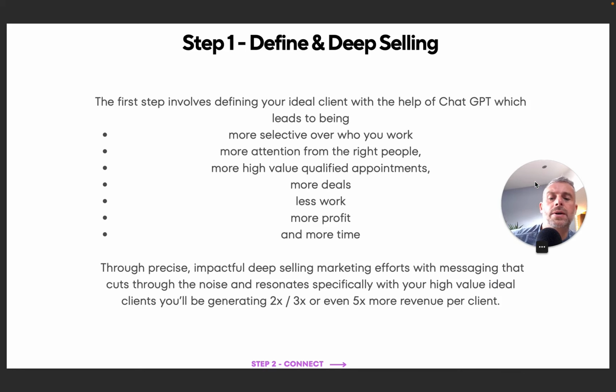But yeah, through precise, deep selling marketing efforts, the message that cuts through the noise and resonates specifically with your high value ideal clients, you'll be generating 3 to 4 or even 5 times more revenue per client. And this is something you can do straight away. And the sooner you do it, the sooner you start seeing the difference and the higher profits.